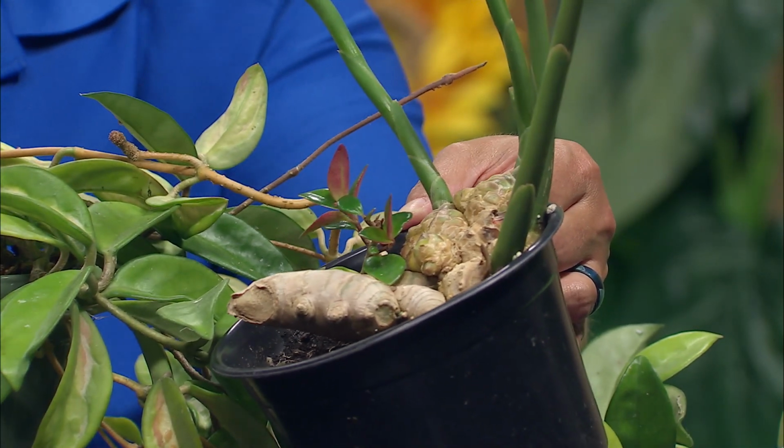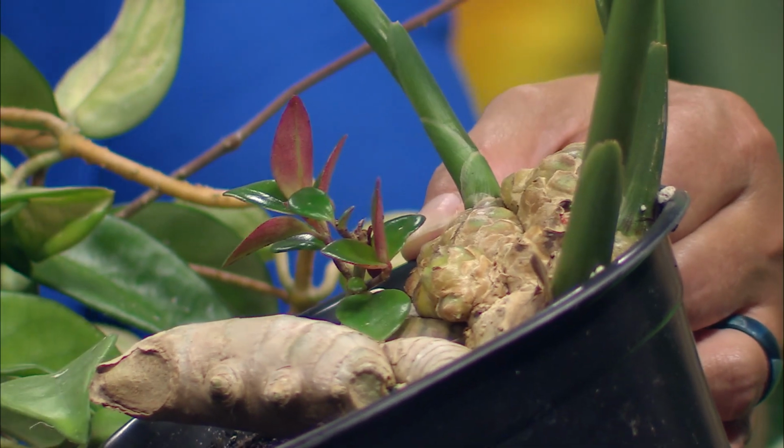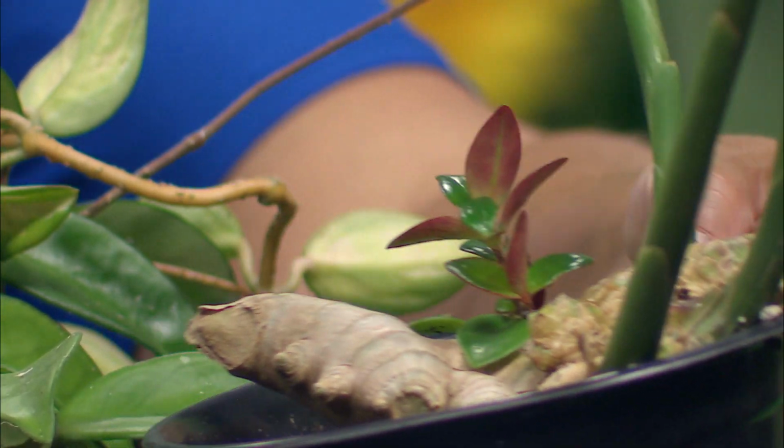Maybe a succulent pot? Yeah, that's what I'm thinking, something like that. And so I guess if I want to harvest at some point, I've got nice fresh ginger there. Nice, fresh ginger. Yeah. That's incredible.